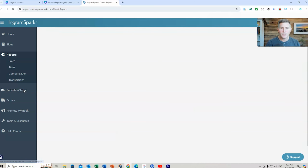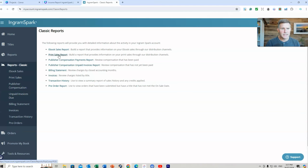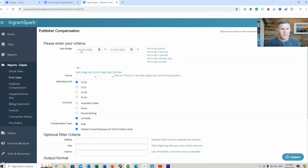Let's try that. So we go to classic report, and then you'll actually get to choose print sales report here. Then what I need to do is pick the date range. So this is currently the 1st of July 2024. We are going to go to the last two periods, so the 1st of June 2024 to the 31st of July 2024. We're not at the end of July yet, but what I'm doing is probably around about 56 days' worth. So let's have a look.